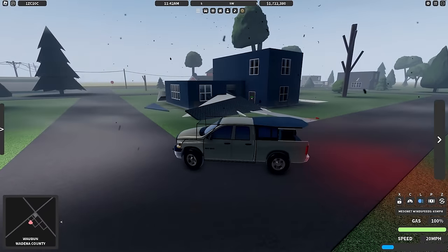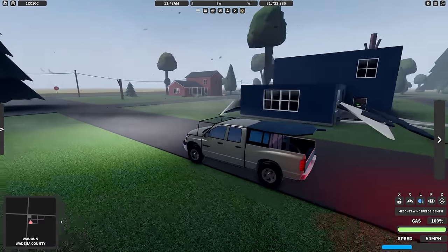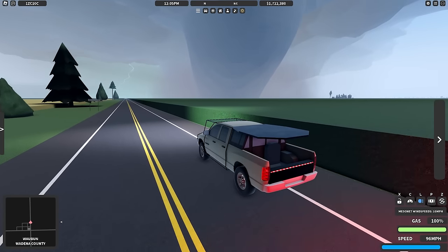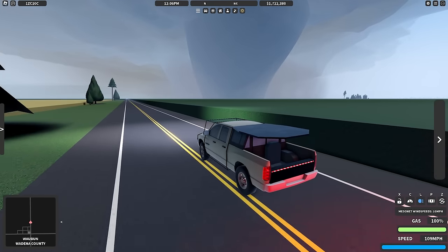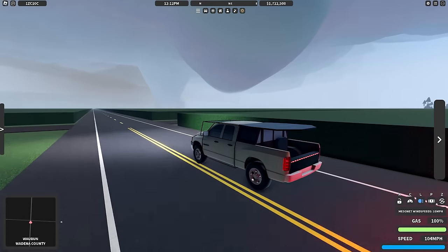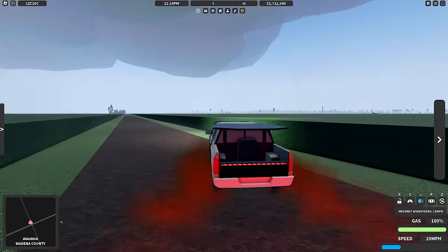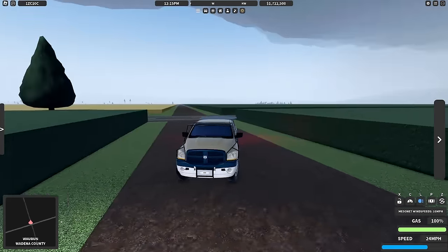What's a little weird is these homes are damaged, yet that red house is completely fine. Oh my gosh. The two tornadoes are practically next to each other right now. Yeah, yep, it's gone. Yep, there we are. All right. Well, I'm getting hit by RFD now.